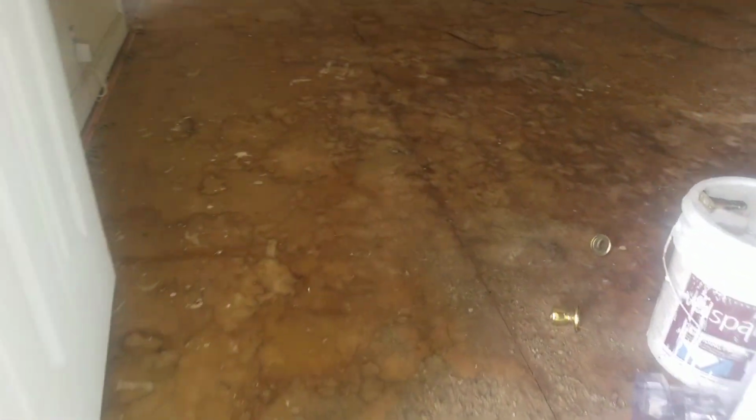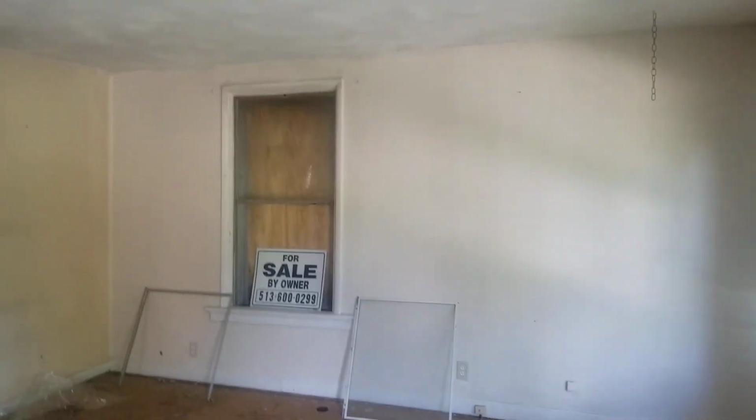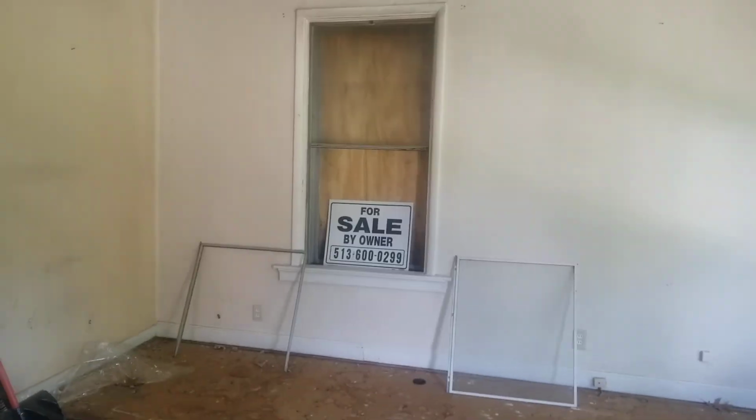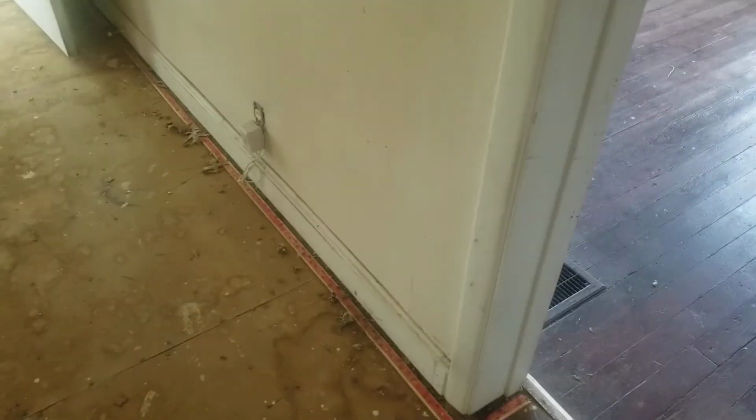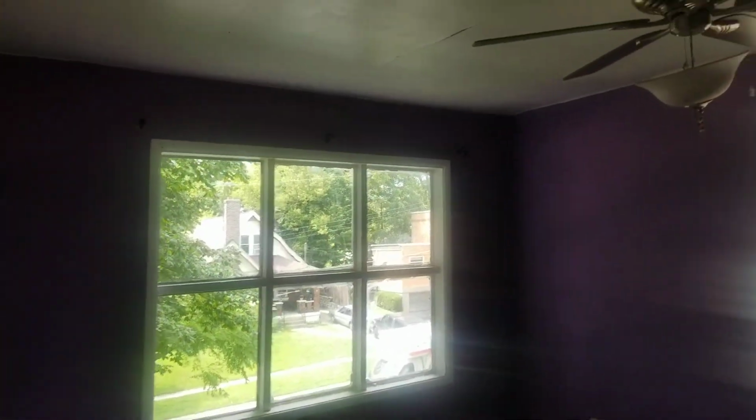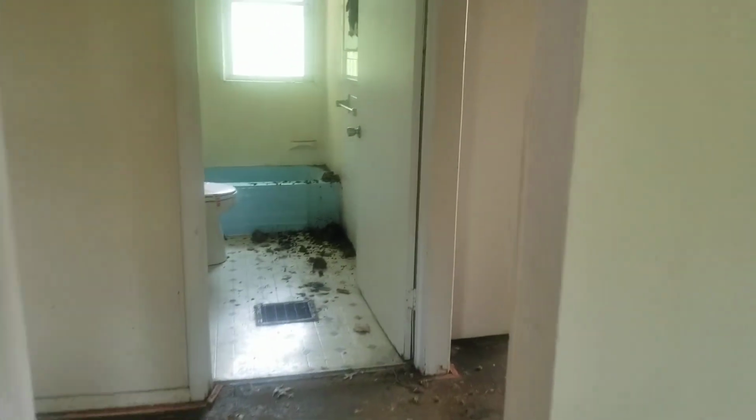It's definitely a fixer-upper, and it has been for sale by owner, not for sale by owner anymore. Let's see what we have here. So we have one room. Oh, the floor is really wobbling. Don't know what the problem was. Okay, not bad, just need to put in new flooring.